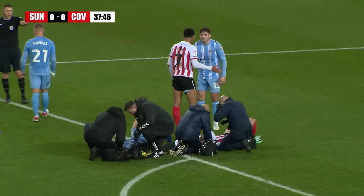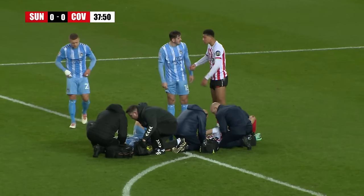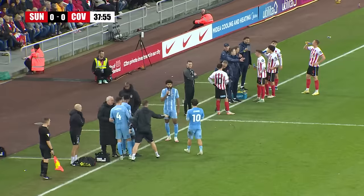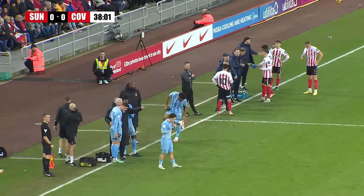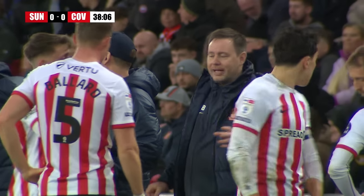Well, there's blood on Ben Sheaf, so he might not be able to continue. You see Bidwell there. I think he's asking the referee, is it a second yellow card? Maybe. I don't think it's a second. I don't think it is. No, you can have contact in a football match, and you can have a foul without it having to be a yellow card every time. And I think that's the case there.